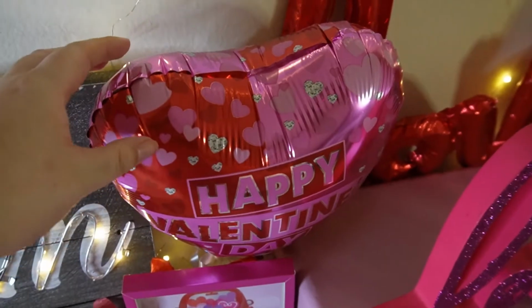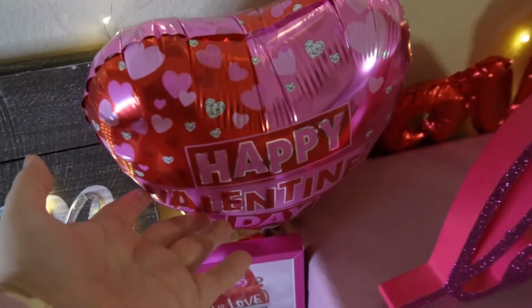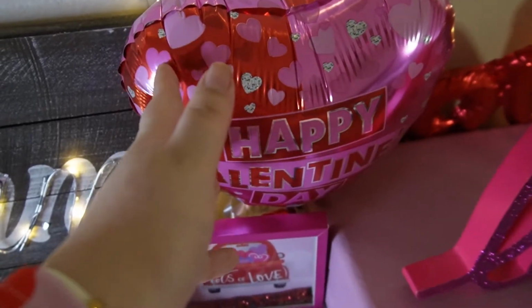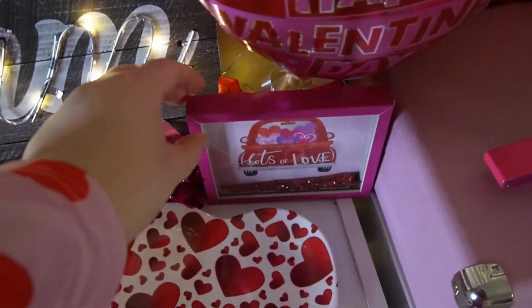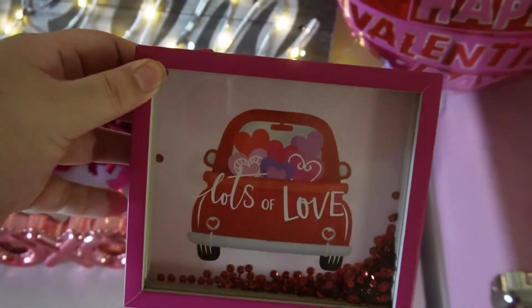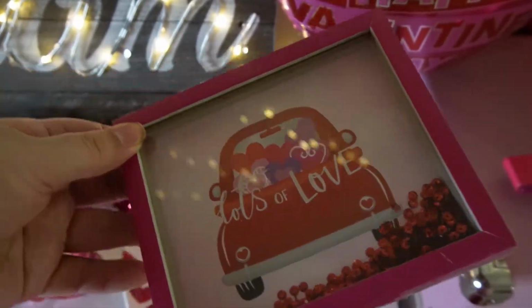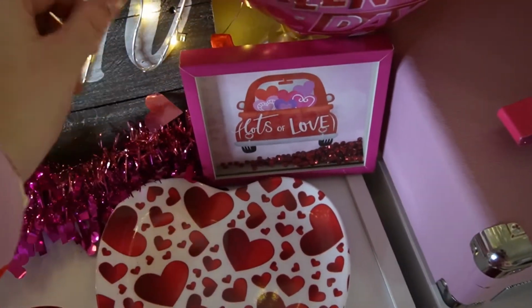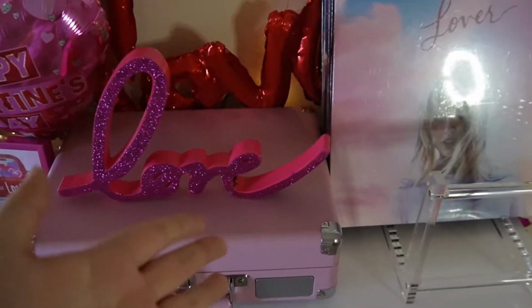And then I just got this heart-shaped Valentine's Day balloon at Walmart a couple of days ago, so I inserted that there. And then I have this fun sign that has confetti in it that says lots of love, and it's hot pink and red, and I just love that. It matches perfectly, so I have that right there. And then I guess we can move on to the second bookshelf.